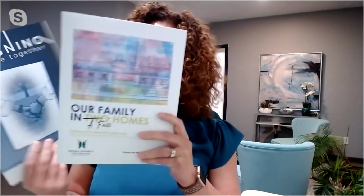One is called Our Family in a Few Homes. This workbook is for separating or divorcing couples who have adult children, or even sometimes for people who don't have children at all. And then the other one is Designing Our Future Together. This workbook is for couples who are planning the next chapter of their life, so either starting to live together, getting married, having children, growing old together, or even those who are already married and going through what's called marital mediation.